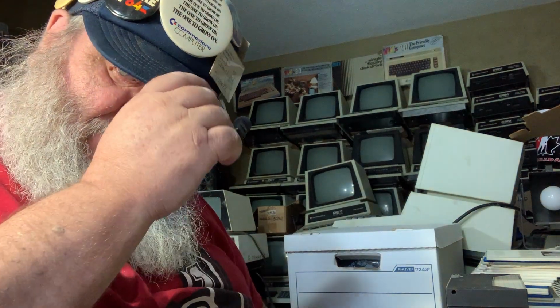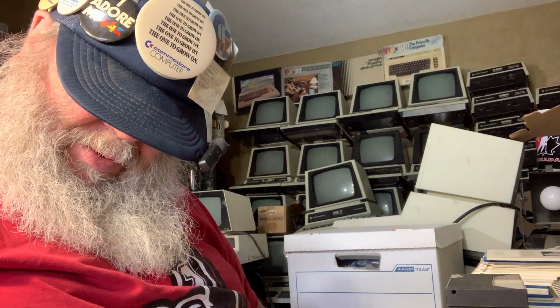And remember, Commodore, the one to grow on. Computers for the masses, not the classes. Or the asses that like to charge too much. To this day, there is this company. They make good things, but they charge way too much. Way too much. But we pay it, so they keep doing it. If nobody bought them, they'd have to lower the price. They would. But we keep buying them, so they don't.